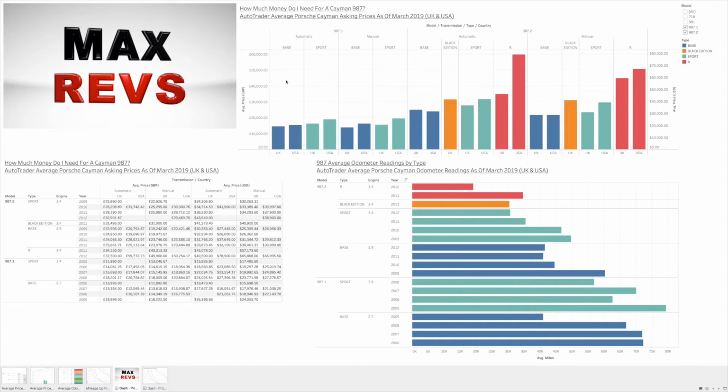So if we start with the cheapest 987 you can get, that's got to be the base 987 Gen 1. Whether it's a manual or an automatic doesn't make a huge difference on the price. You'll actually find that in the UK, the manual 987 base is coming in cheaper with an average price of just under £14,000. That's $18,000. And if you were to opt for the automatic, it's just a bit more, £14,500. So in the UK, that is the cheapest way to get yourself into a Cayman. Go get a manual 987 Gen 1 base model.